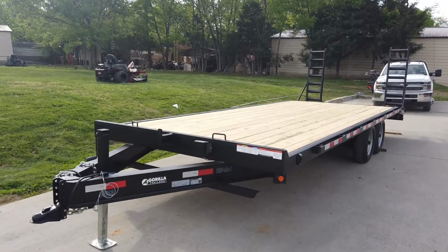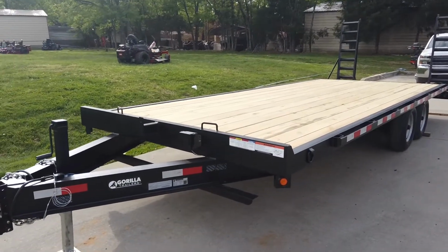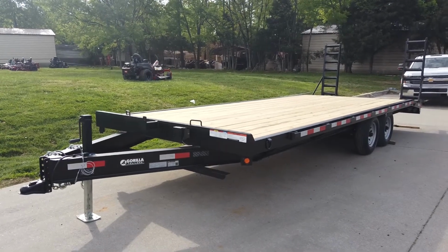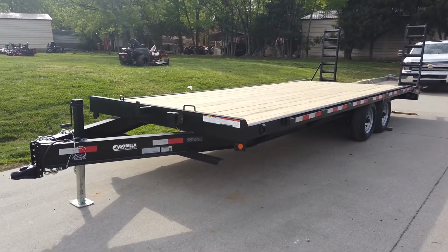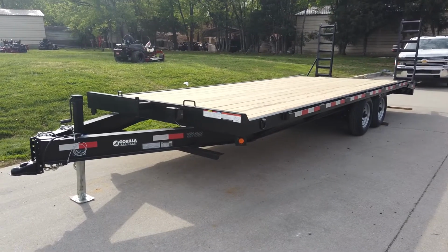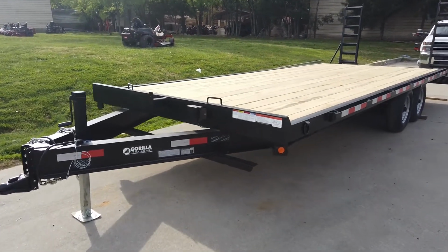We're here at SLE Equipment in Antioch, Tennessee, outside of Nashville. Our phone number is 615-641-7720. Today we're going to be looking at this 8.5 by 22 foot Deckover with 8-inch I-beam.